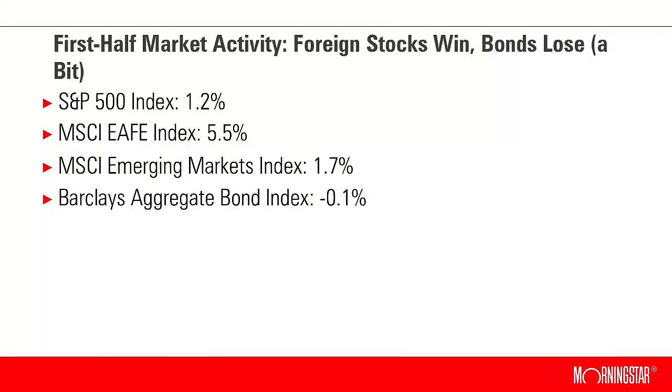During the course of this presentation, I'm going to recap the first half's market activity, and then I'll also spend some time talking about some specific factors that you can use and look at as you review your own portfolio. I'll start by talking about where the market ended up at mid-year.